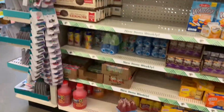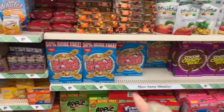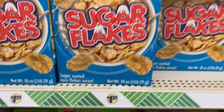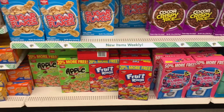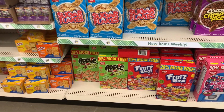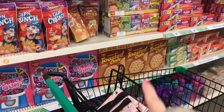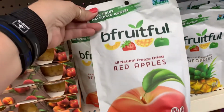And then over here is the snacks section. They've got quite a bit of stuff. There's cereal. Looks like it's an 18 ounce. I've got Cocoa Crisp, bubblegum flavor, fruit rings, apple bites, and of course Toastios there. But this is what I wanted to show y'all. Look, Be Fruitful. I think I've showed these to you before.